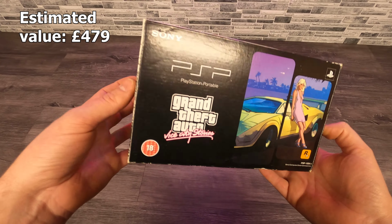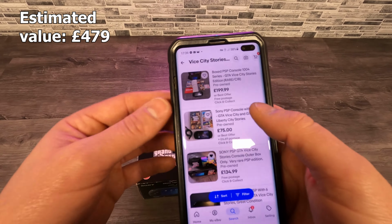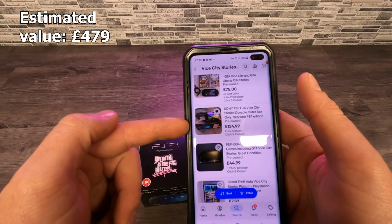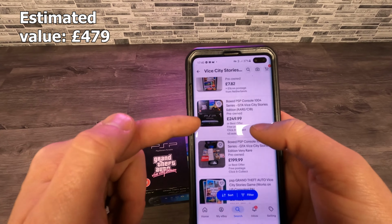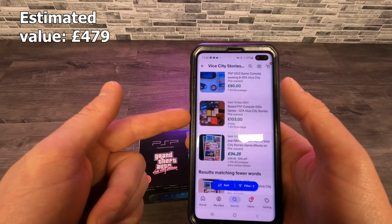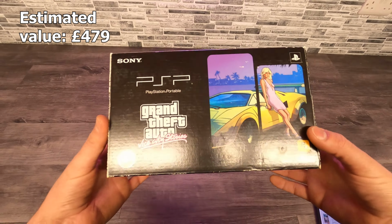Right, so let me look this up and see what it's worth. Grand Theft Auto Vice City Stories PSP Console. Oh wow. So there's one for sale there for £200. We've got one there which is a box only for £135. There's another one there for £250. Let's have a look at the solds. There's one sold there for £103 on bids. I can't seem to find any more, so I think that is very, very rare.